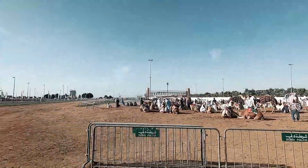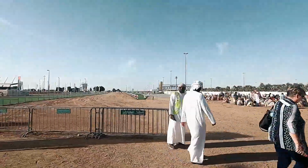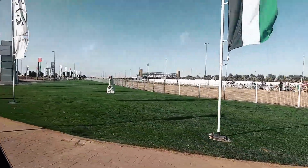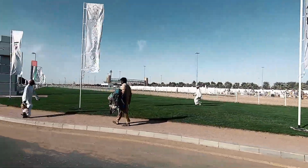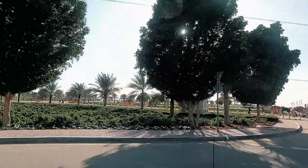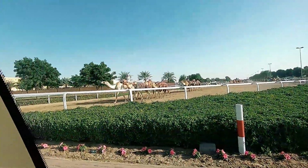Hey guys, look, a lot of camels, and we are at the camel race. Our tour guide told us it's an 8-kilometer long trail where they hold the camel races. Unfortunately we can't stop here because we don't have much time. We have to reach our place in the desert. But it's really beautiful here. Look, there's a camel.